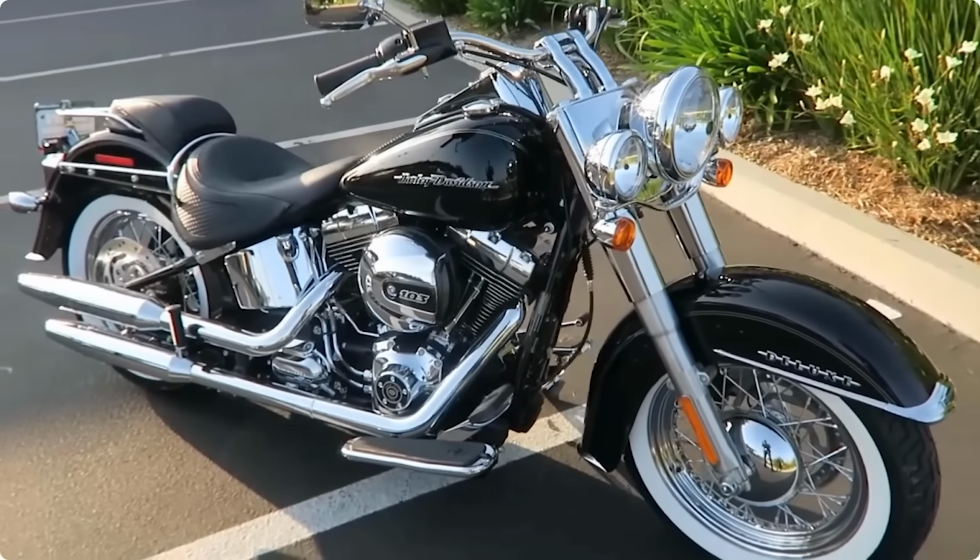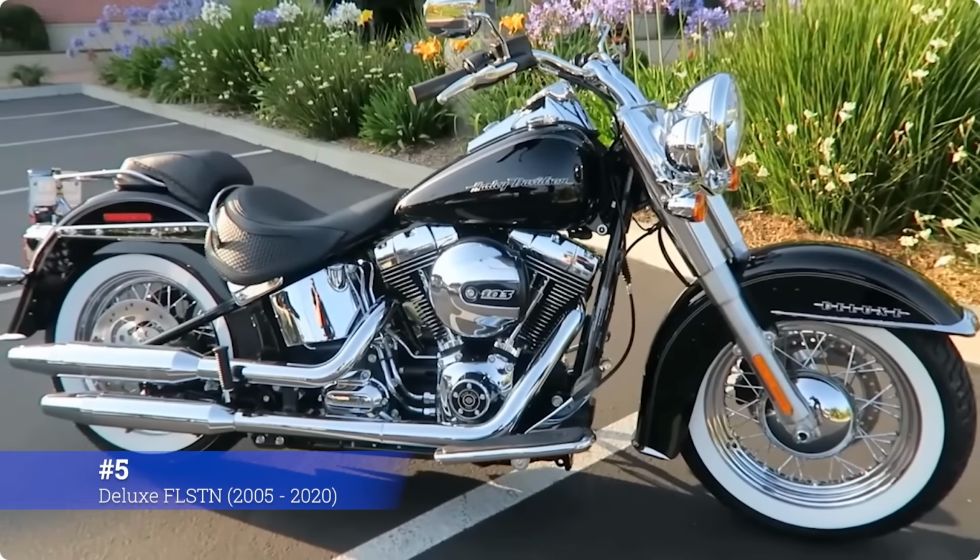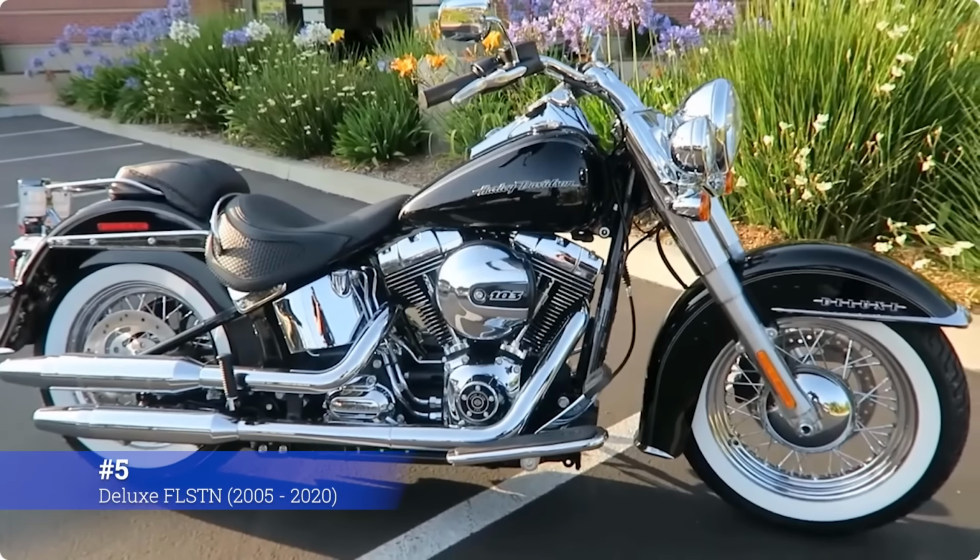Alright guys, so we're getting to the good stuff now. So number 5 on my all-time best Softails list has got to be the Softail Deluxe, the FLSTN. And I like this bike for a lot of different reasons. It ran for a really long time. Technically, the Deluxe didn't come out until 2005 and it ran until 2020.